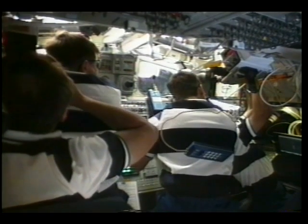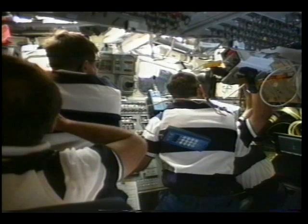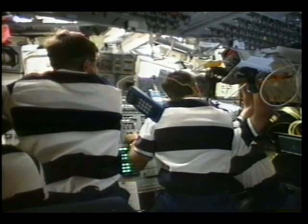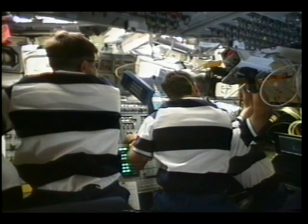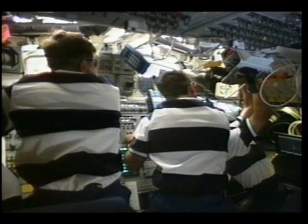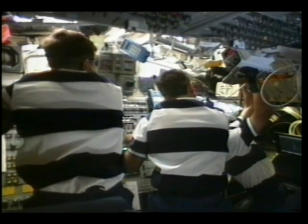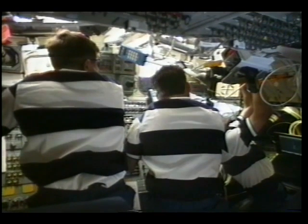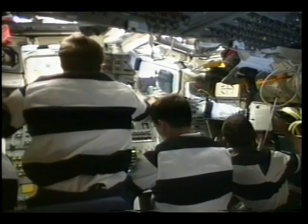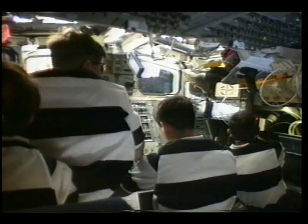Okay, we have overlap. The rate. We are 0.1, 0.06. 8 inches. 0.1 or 0.06? 0.06. 4 inches. Now. We have capture. 0.13. 0.13 was on. Damping is on.